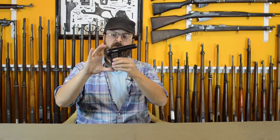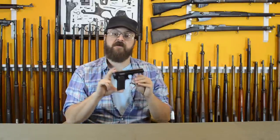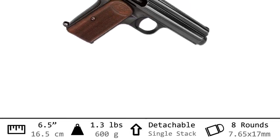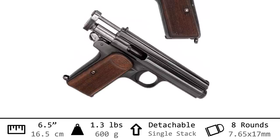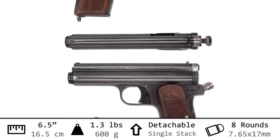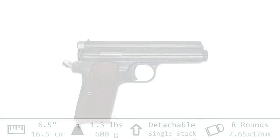Hi, I'm Othais, and this is very small. This is the Hungarian Fromer Stop. Let's get this into a light box so you can see it. Weighing in at 1.3 pounds and with an overall length of just 6.5 inches, this is a diminutive little handgun. It chambers the 7.62 Fromer cartridge, and it feeds 8 from a detachable box magazine.